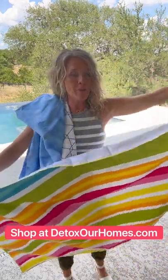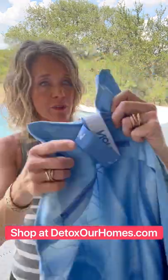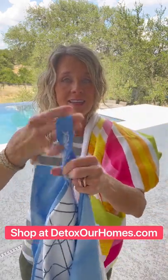All right, this is the striped version and the blue. They are both gorgeous. The blue one is different in that it does have a pocket on the side with a zipper, as well as a little elastic band to wrap it up.